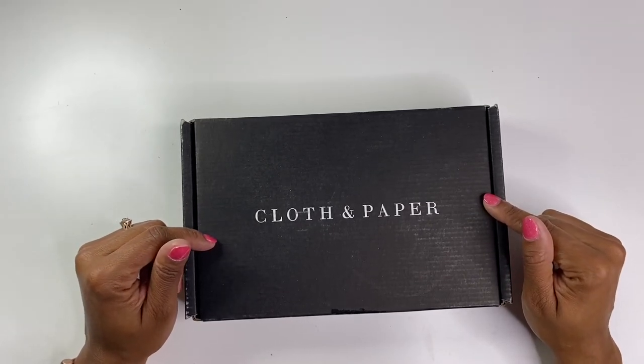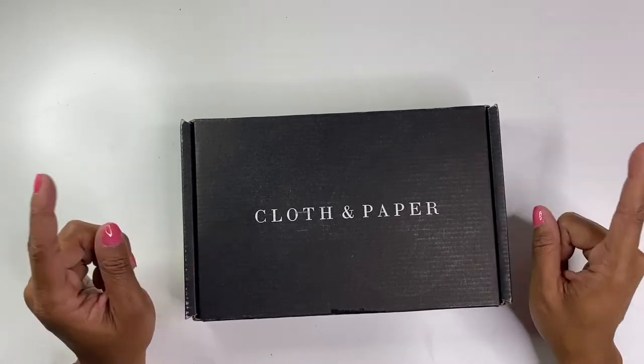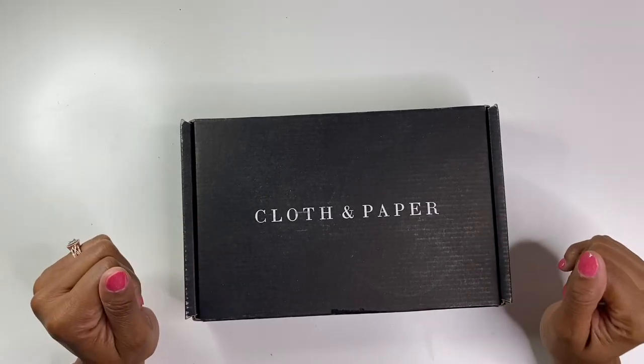If you're interested in seeing what's inside this Penspiration box, please be sure to stay tuned.